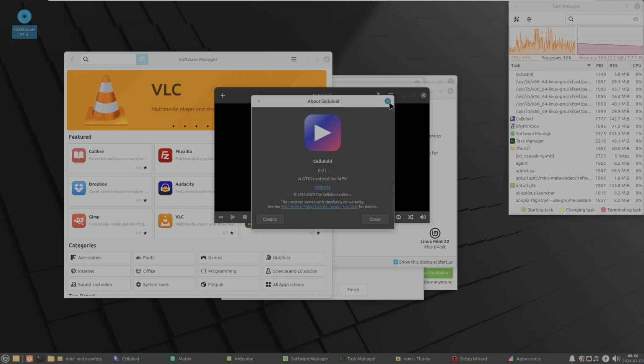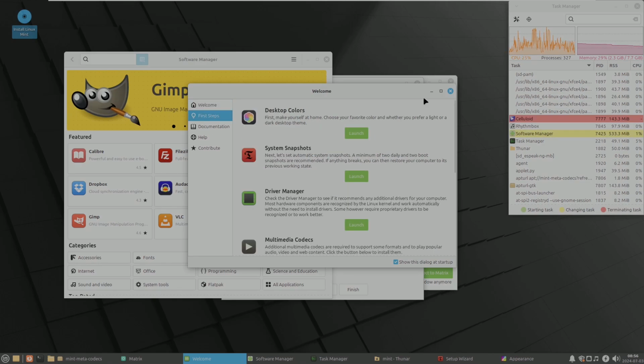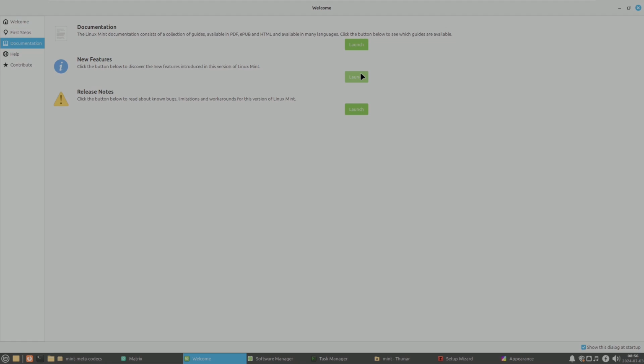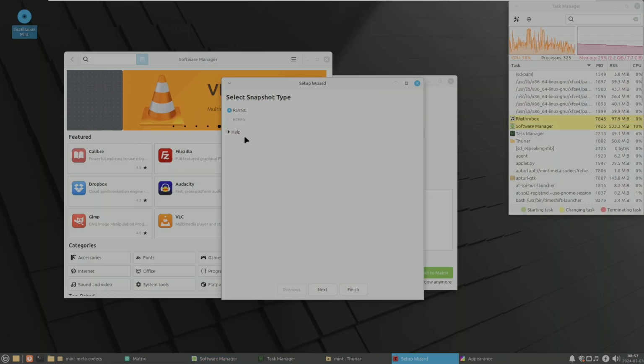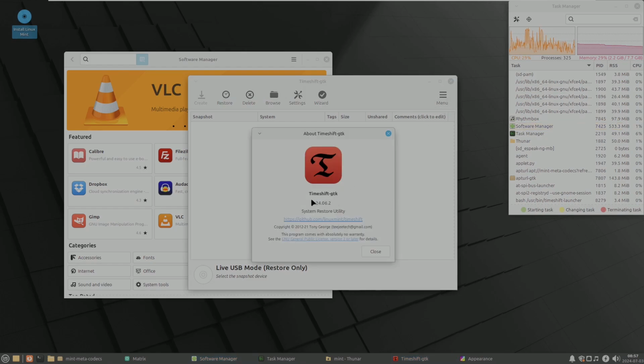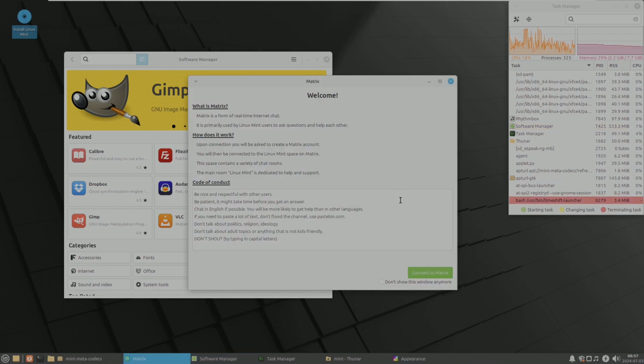Celluloid. Here is the welcome screen of Linux Mint, which is pretty much the same in almost every version. So there is nothing new here. You can launch directly from here. You can go with the documentation like new features, release notes, documentation, all those things which I already showed you in the beginning of the video. So let's close this also. Let's click on finish to get the about information of Timeshift. Let's close it. Here is the Matrix.